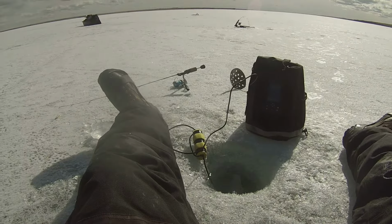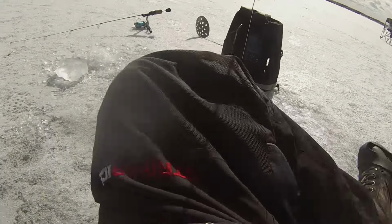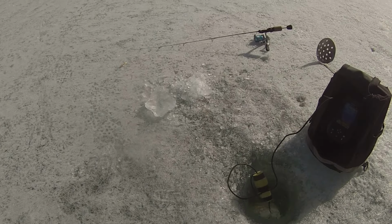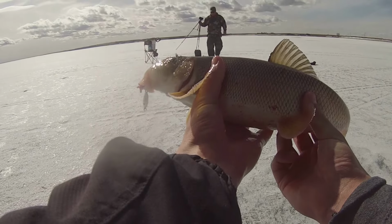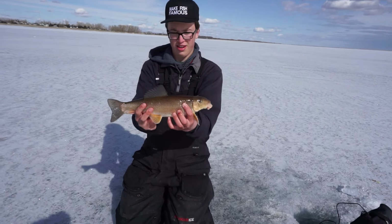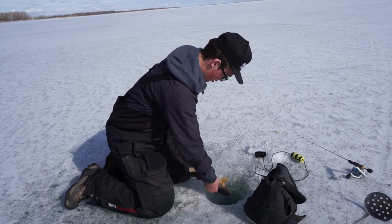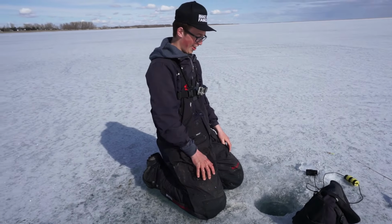Got one. Yeah. Oh yeah. This is a good fish. It's exactly what I thought it was. This is a white sucker. Look at that guy, it's a short stump. That is a white sucker. Cool. Okay, we'll get the hook out here. There he is. Definitely put up a good fight here, but yeah, we'll get a release on this guy. There he goes. That's awesome.